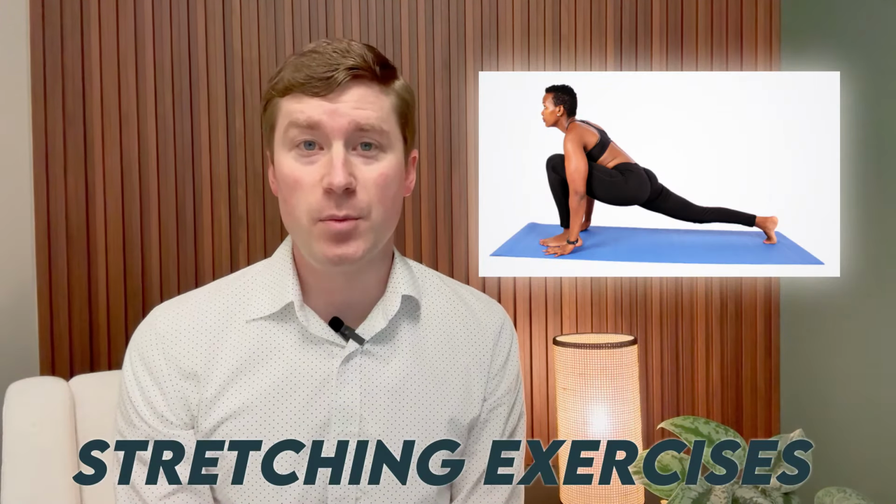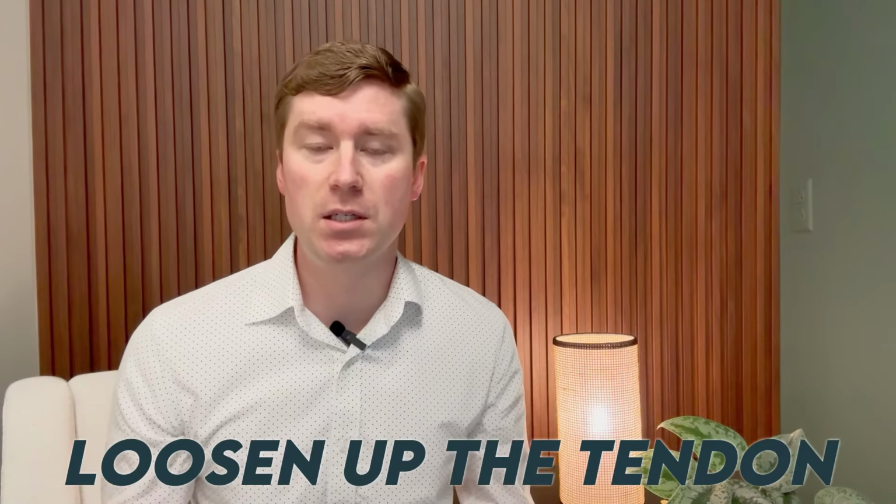If this is from an overuse injury, your body is going to need time to heal and recover from that injury. Stretching exercises are very important, especially if you have a tight Achilles tendon. This is going to help loosen up that tendon and decrease some of that pressure along the plantar fascial band. Stretching is one thing I tell all of my patients who have plantar fasciitis. If patients are not stretching, then I don't think they're going to recover as quickly as they would if they were in a stretching regimen.